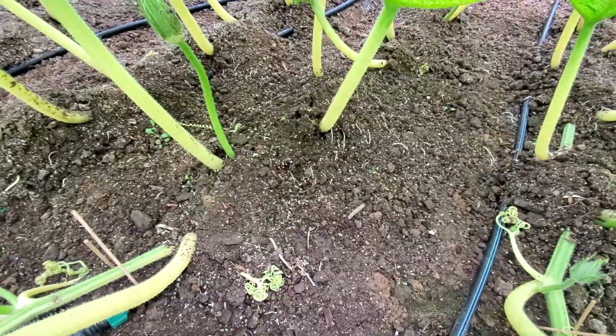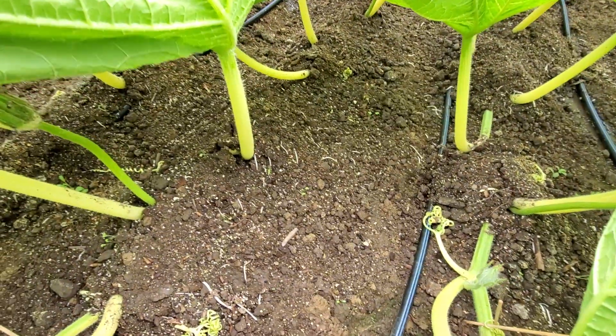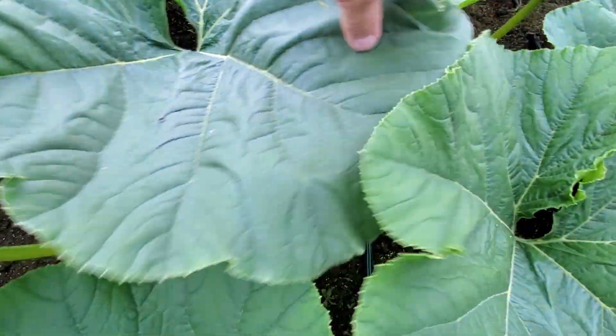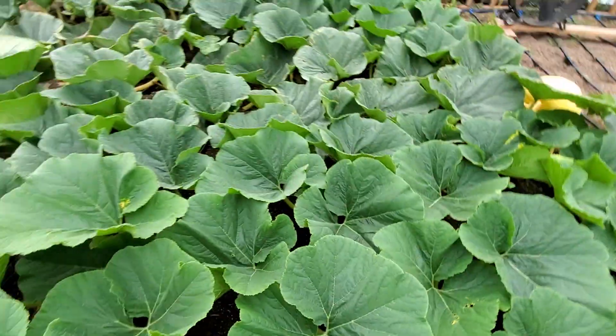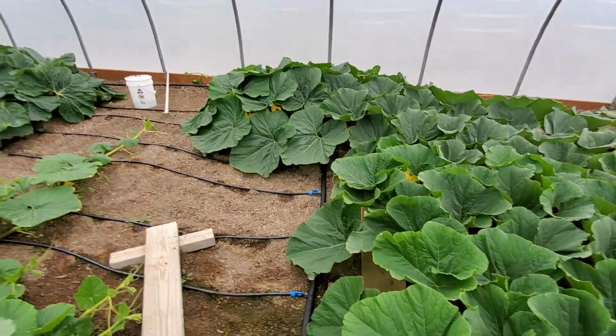Look at those roots. Look at that insanity. That is just silly. That is a silly amount of roots. So hopefully all those silly amounts of roots will make a silly big pumpkin.